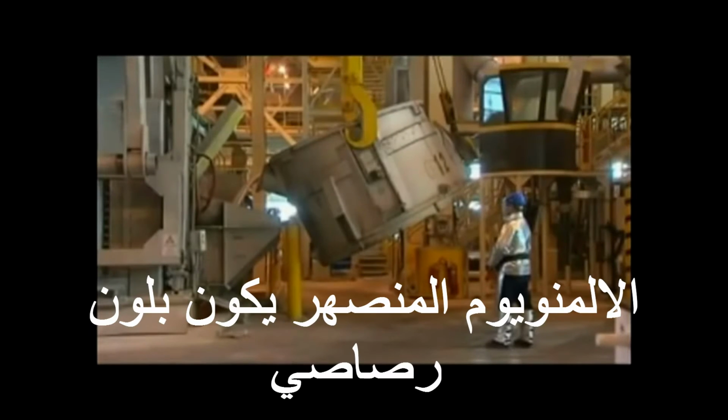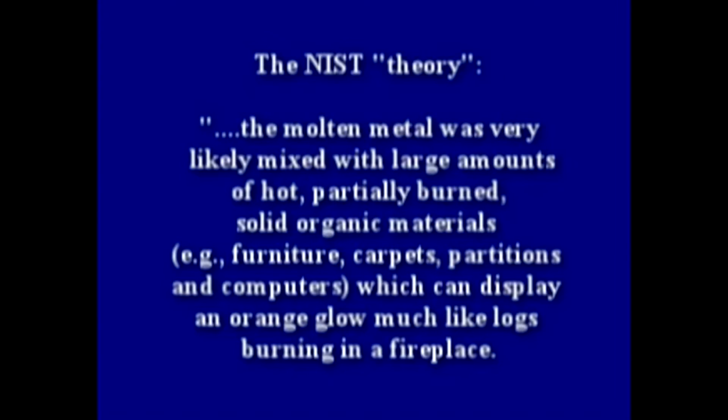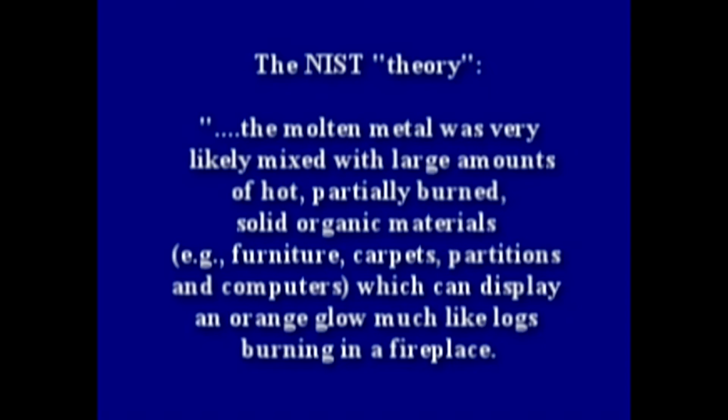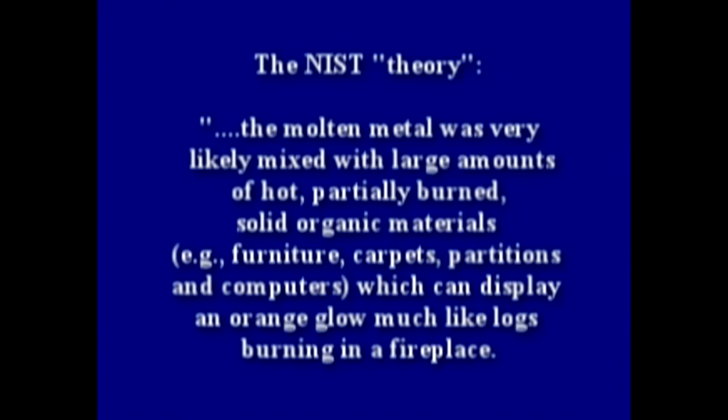They provided their own theory for that yellow metal pouring from the tower. NIST understood that molten aluminum is silver, not red-yellow. So NIST developed a theory to explain the color issue, stating, "The molten metal was very likely mixed with large amounts of hot, partially burned solid organic materials, such as furniture, carpet, partitions, and computers, which can display an orange glow much like the logs burning in a fireplace."